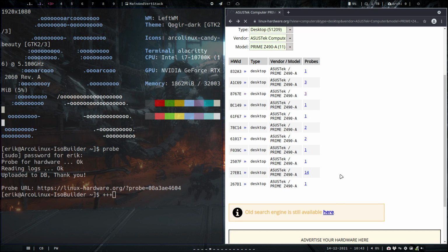Because you can also figure out this way, oh look, there is somebody using ArcoLinux and has the same hardware, and he has an Nvidia and he's using that package. I can use that package too, and it will work as well on my machine. Of course, it's the same hardware. We can't have all the hardware, right?